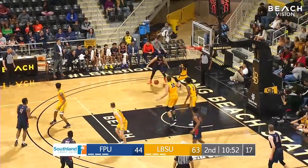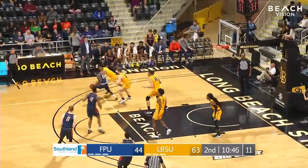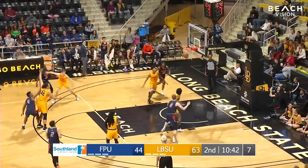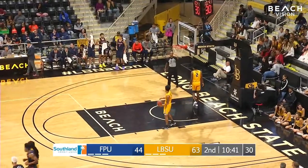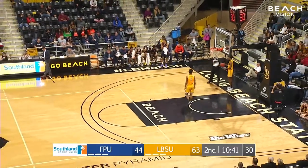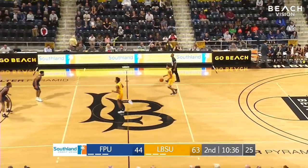To Hill. Hill trying to drive on Slater. Driving left baseline. Under the basket. Bounce pass right corner Ferguson. Looking to get it out. Pass is tipped. Brown has it on the left wing. Top of the key to Coleman for three. It is an air ball and out of bounds. Nothing but air for Coleman. 63-44. 10:41 to go. Beach up 19. This is their largest lead of the game.